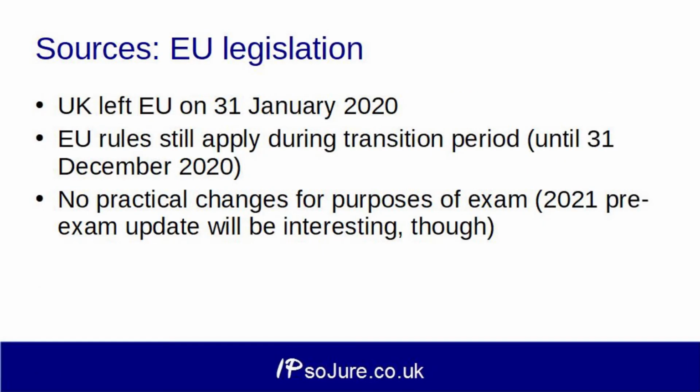The university's pre-exam update follows the scheme of the module guide and uses the chapter headings. So it begins by talking about sources of intellectual property law, and it tells you quite a lot about EU legislation. To my mind, it's more than you need to know for the exam. If you're practicing intellectual property law, then you need to know a great deal about this, but for the purposes of your exam, very little, if anything, has changed. Next year is likely to be a very different story.